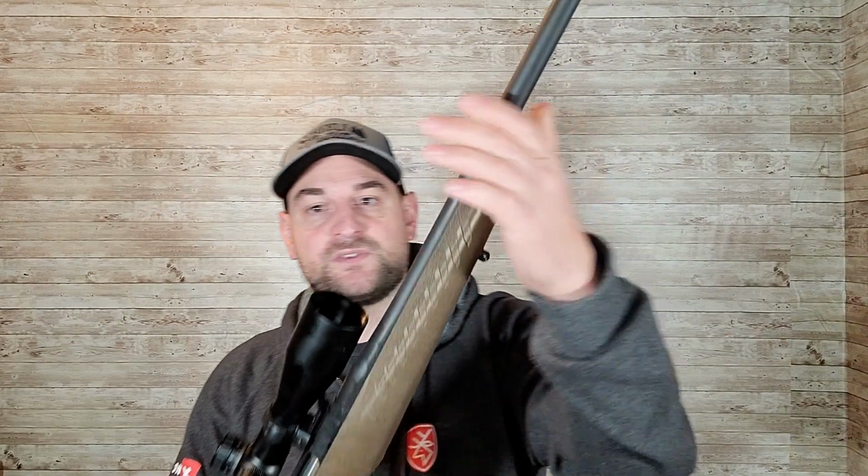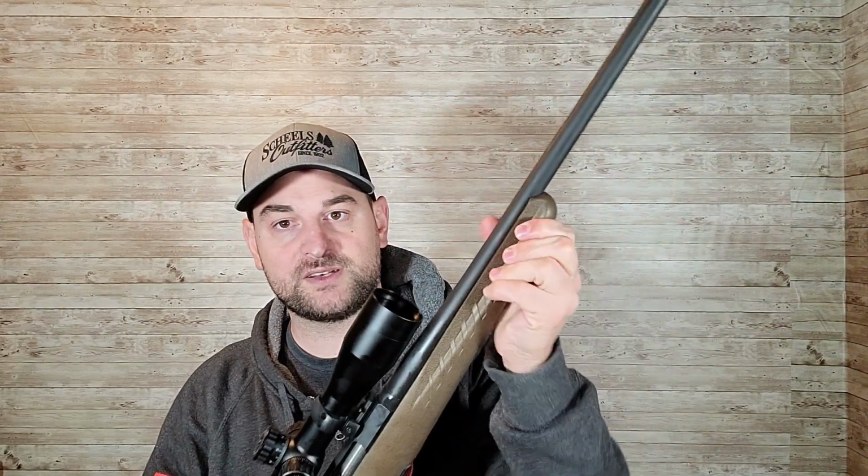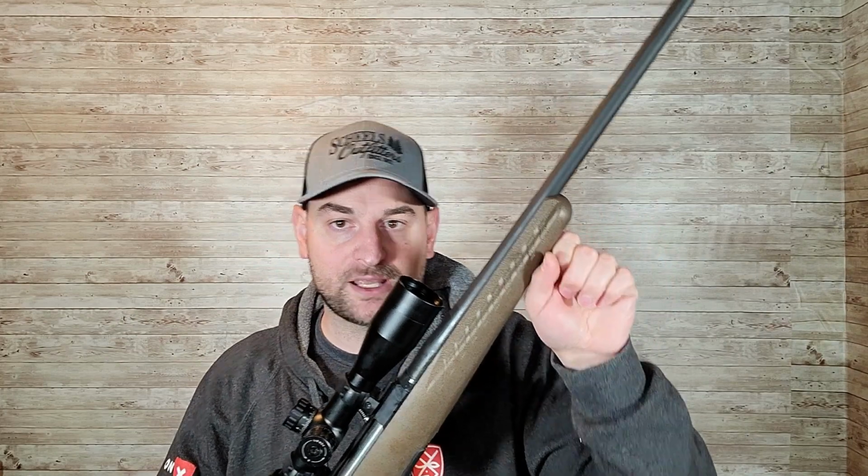Now some of them they fill with stuff to dampen the sound. These stocks, if you notice, this barrel is free-floated, but if I flex the forend at all, if I have a bipod on here and I push down on it when I'm taking my shot laying prone, it's going to flex and make contact with the barrel on the barrel channel. So the downside to most polymer stocks is that they're going to flex, they're going to bend, they're not going to be as rigid, and so that can negatively affect consistent accuracy.